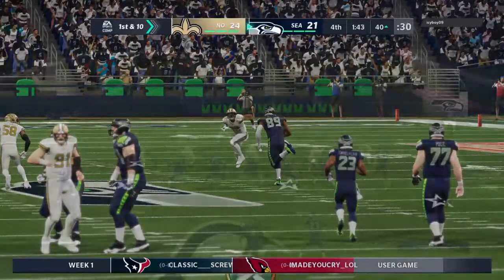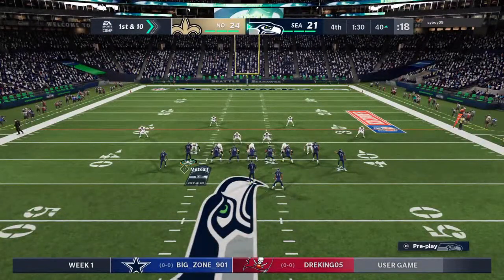Now you're right on the edge of field goal range. You've still got time, but get up to the line of scrimmage and get set.